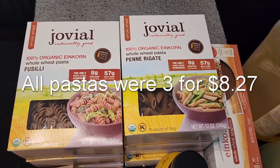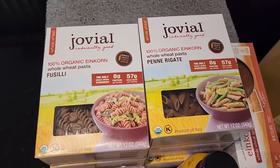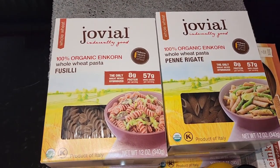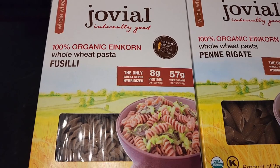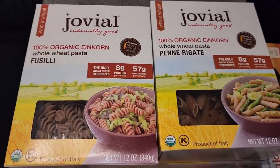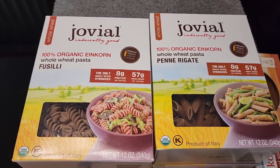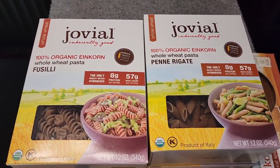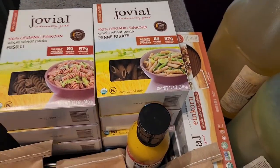In my last Azure haul, I bought some crackers from Jovial. When I bought those at the time, I didn't make the connection that these are made out of Einkorn wheat, which, if you can see right here, it says the only wheat never hybridized. I went down the Google rabbit hole of learning about einkorn and hybridized wheat. And I mean, without me even telling you, I'm sure you can figure out where I landed with that. Hence the pasta we have here.